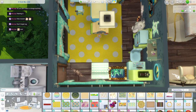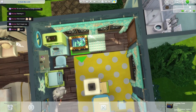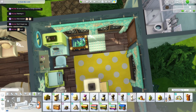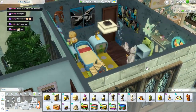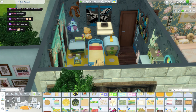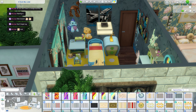I might actually have to move that because I don't think I can actually access that door. We'll put another toy in beside there. There we go. Do you like that polka dot rug? I actually quite like that polka dot rug. I think that's quite cool. I don't think there's any other rug that'll come close. It's bright, but I think it works.